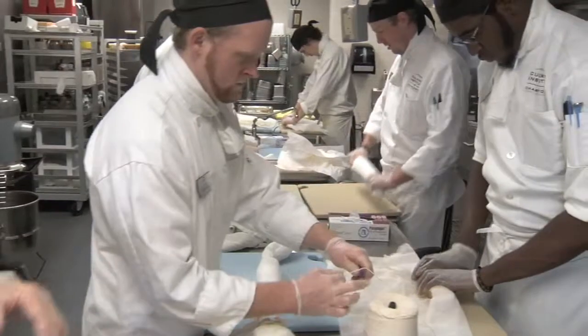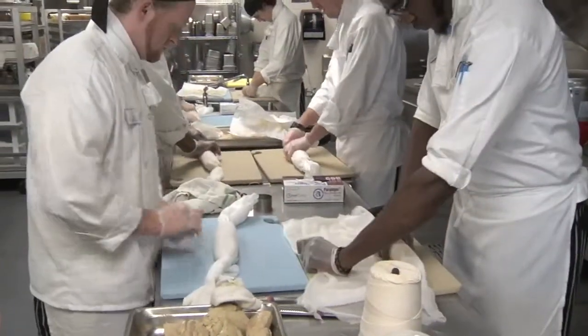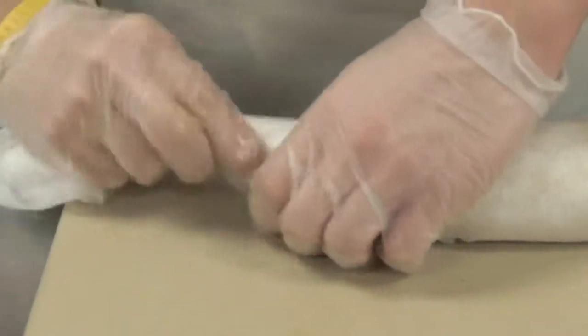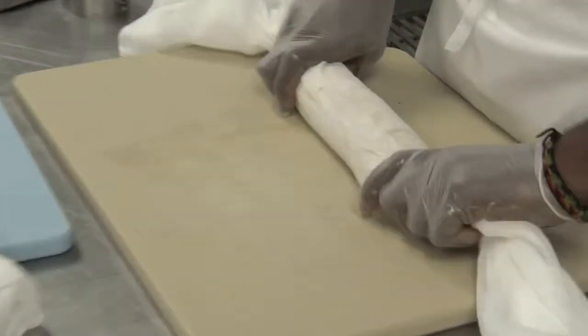We poach each foie gras for a minute in a court bouillon with flavorings, and then we chill them down and reform them. Once they're totally chilled, we'll slice them, and that'll be part of the first course for the dinner, going with the poached pears and the frisee lettuce and a little hazelnut vinaigrette and toasted hazelnuts. So that's kind of the project of the day.